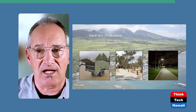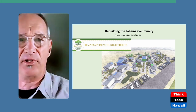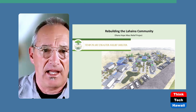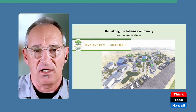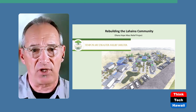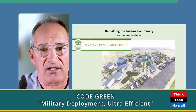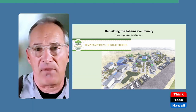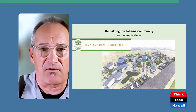If we go to the next slide, we've been very integral in the rebuilding of the Lahaina community. They have the Ohana Hope project, and they've set up these small communities with small houses, community kitchens, and community bathrooms, so they get these communities back intact as a community unit. And then we've actually had several of these solar lights put around there for pathways, for safety, pedestrian walking, for street lights, for the parking lot, and for area lighting.